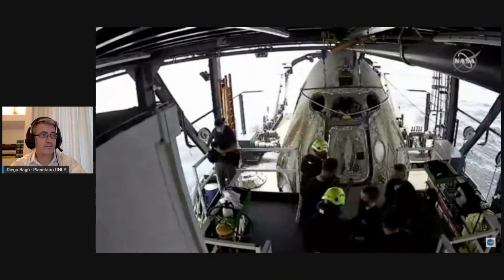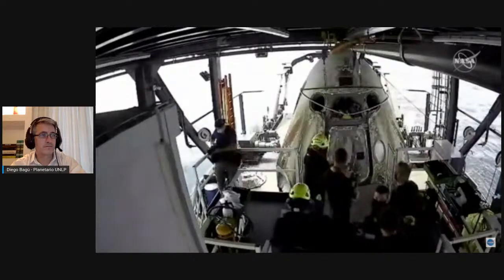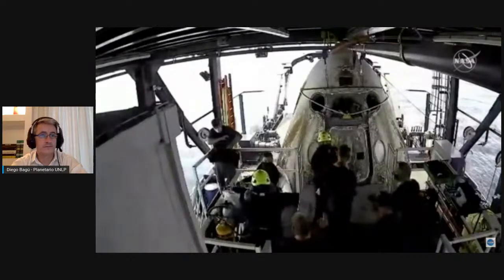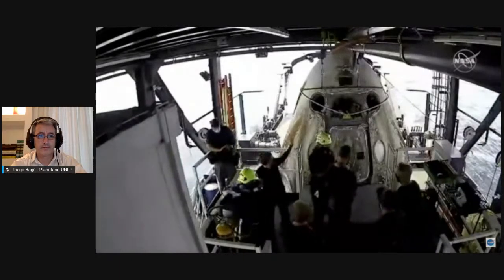Telemetry being fed from the vehicle, so flight controllers here in Hawthorne able to monitor prop tanks, propulsion tank pressures, and not seeing any issues with those at the moment.